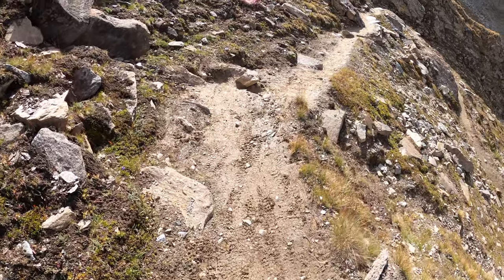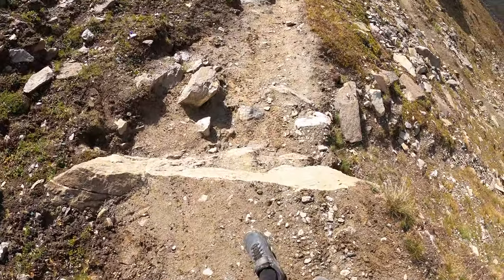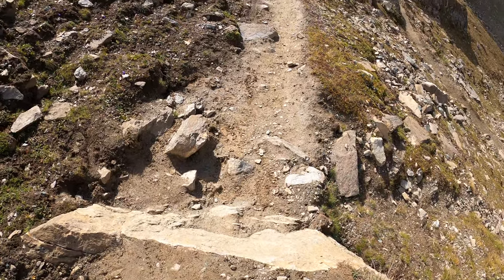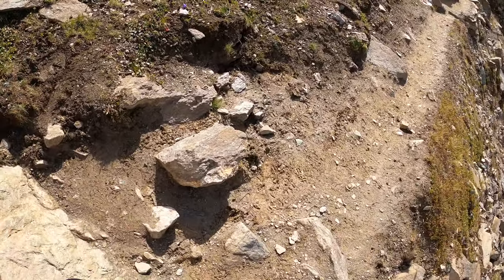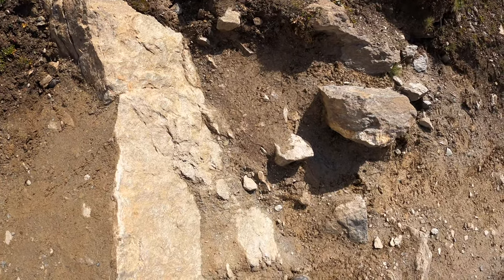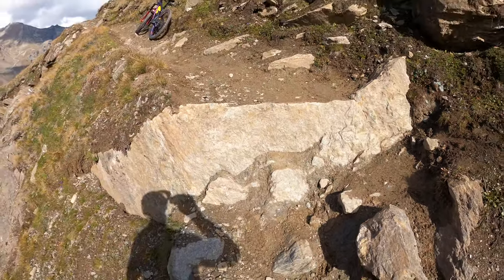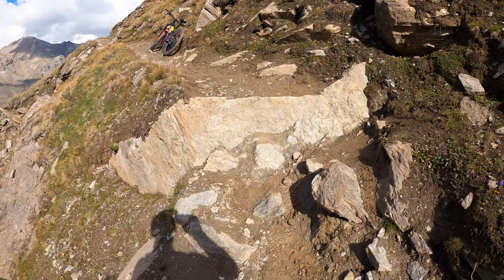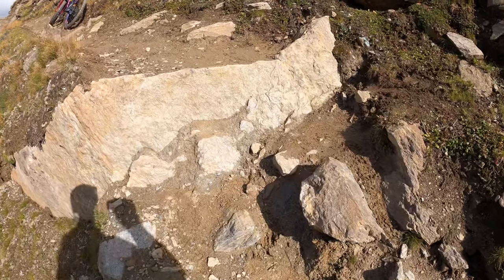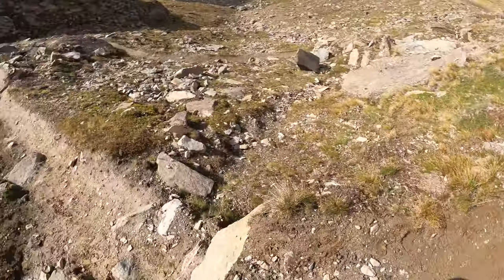So I just stopped because of this massive drop-off that we have here in the middle of the trail. And just to give you a perspective, this is even more than knee-high. So this is the big drop-off from below. And there's one problem if you would want to send it.